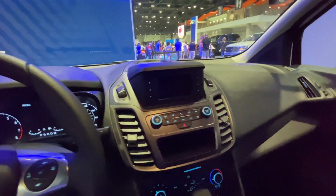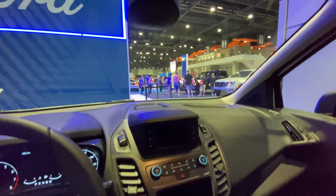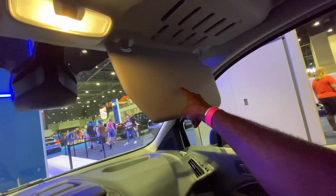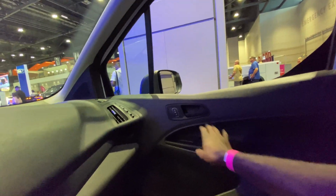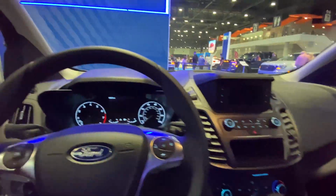Yeah, this one is definitely nicer than the Dodge, with nicer materials, easier layouts, more creature comforts than we saw with the Dodge. Like the Dodge, it also has storage up here if you need to put things. It has oversized visors. But unlike the Dodge, remember the Dodge has a mirror here, and this one does not. Also, Dodge had a net up here, and this one does not. Just worth noting the differences. But inside, definitely much nicer than what we saw with the Dodge.